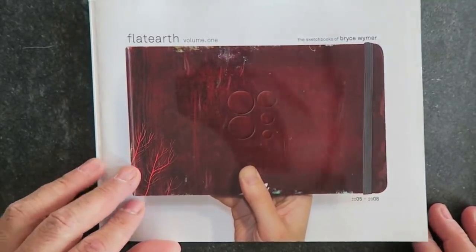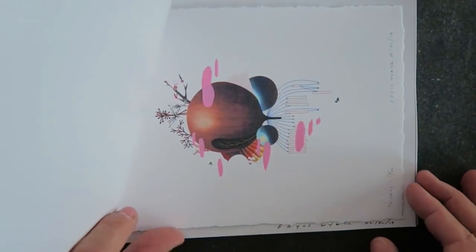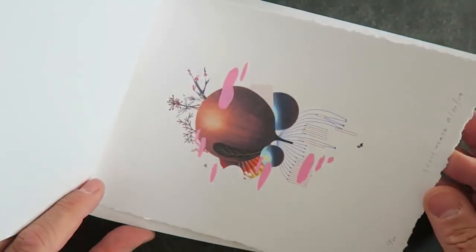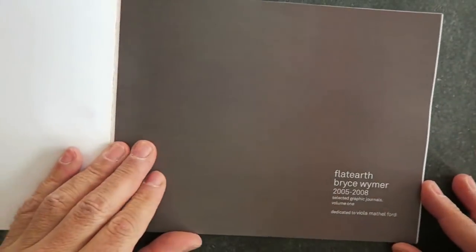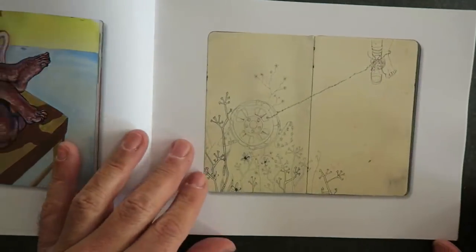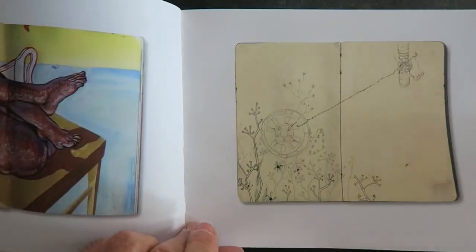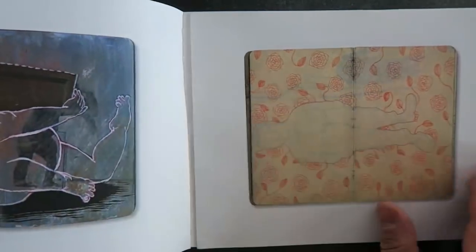He's a designer, and he made this book. Look, he sent me this print with it, too. Isn't that beautiful? It's enclosed in the book. But it's called Flat Earth, and it's basically just pages from his journals. Beautifully presented. Oops. The book is a little fragile. It's about 10 years old.